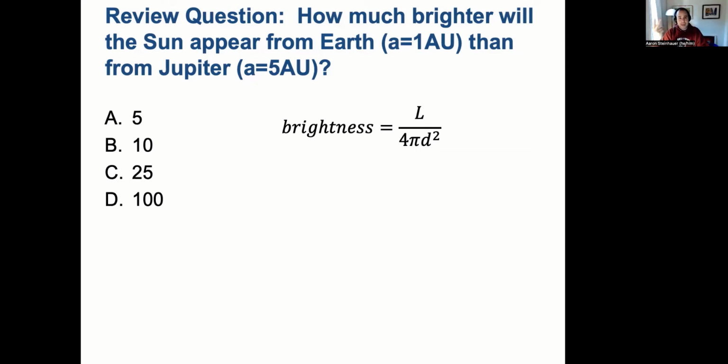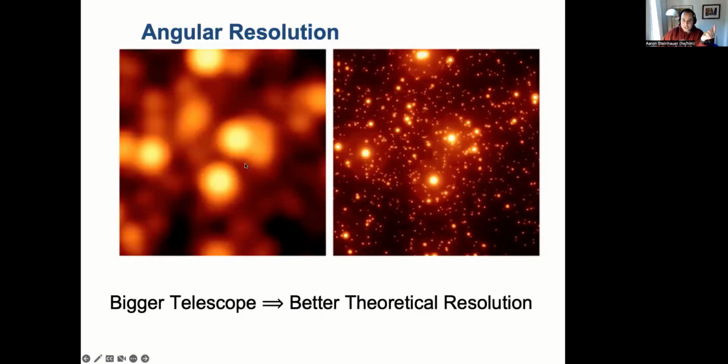What do I mean by angular resolution? Angular resolution is sort of defined to be how close 2 objects can be together and still have them be resolved as 2 separate objects. So let me give you an example. Here are 2 images of the same field, right? The same set of stars on the right as on the left. But the resolving power of the image on the right is vastly superior to the angular resolution of the image on the left.